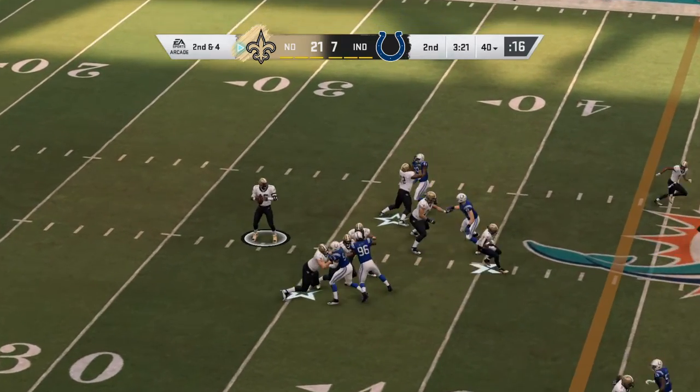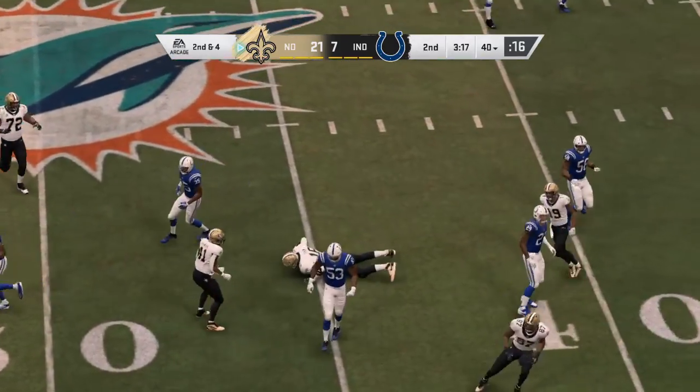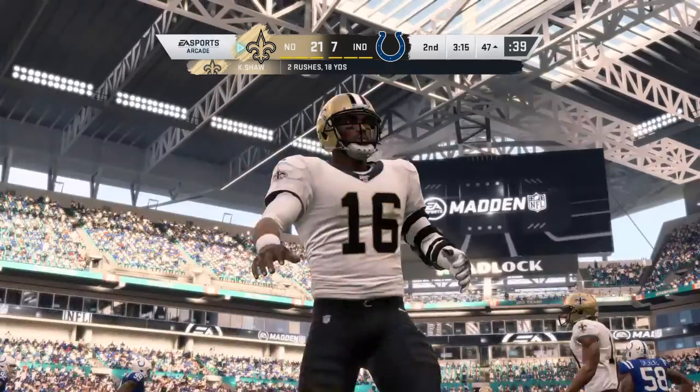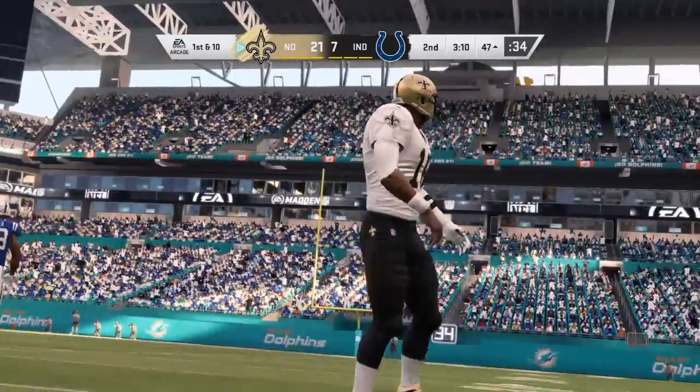Second and 4. And now he's going to use his legs. Good coverage downfield led to him taking off, picking up the first down on a 13-yard run.